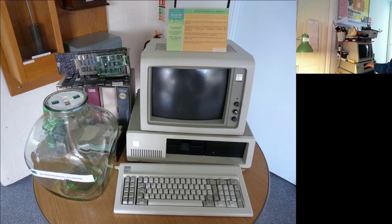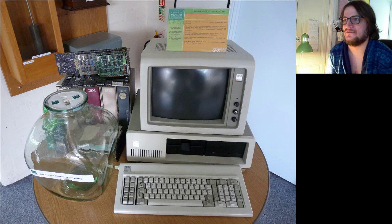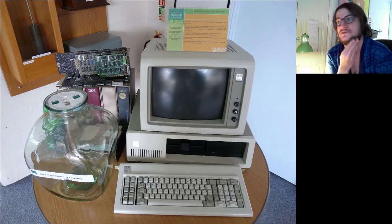We have one here we recently restored. A few months back we got it working. They have a motherboard sitting up there with the bits and some software for it. But they've got the original software there. I have DOS 3.30 for it, and I didn't get any of the software for it, sadly.